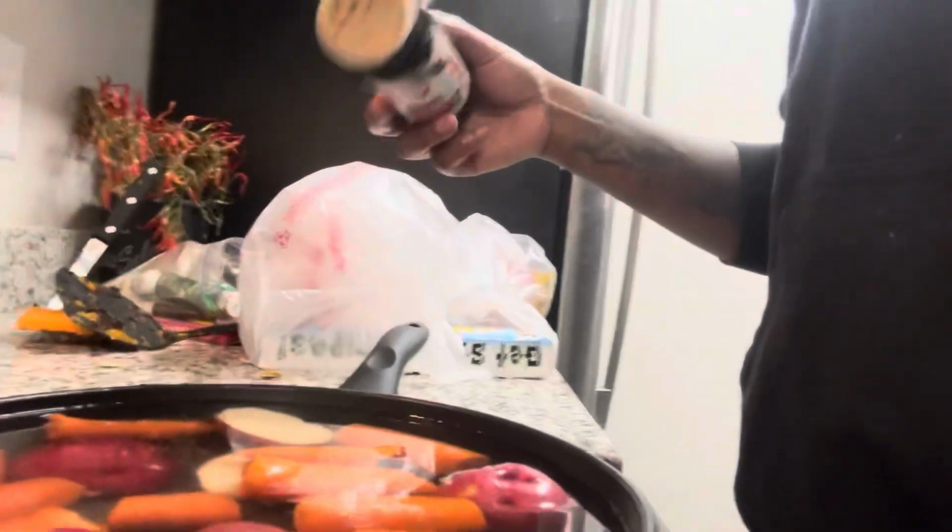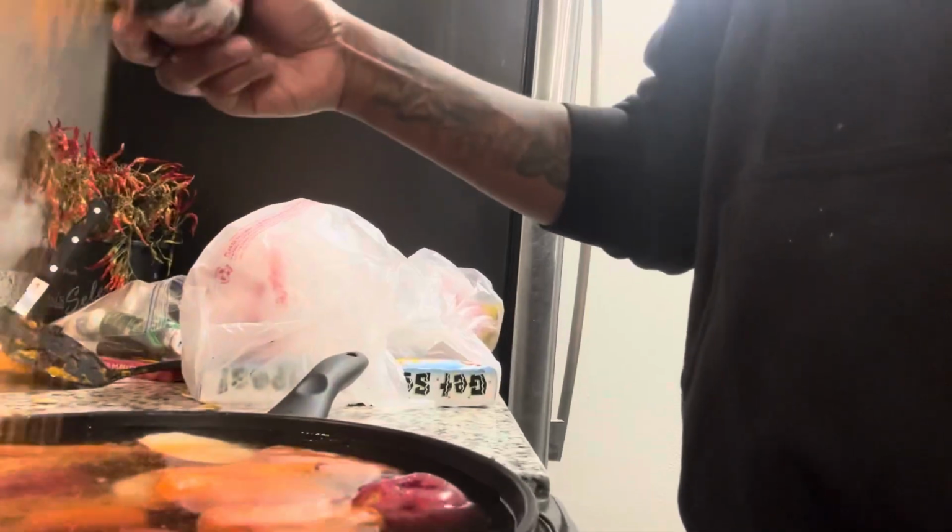All right, so I got my seasoning salt. Season that water really good. It'll be great to have some chicken broth or beef broth. That'll actually take it over the top, but it's all good. We're going to just do our thing for what we got. Got some onion, gonna do that in there.